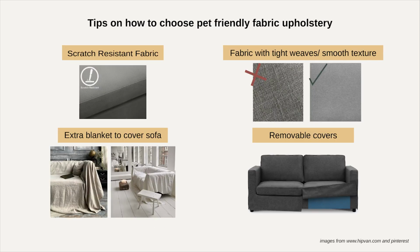So okay, I know most of us are worried about your pet or your baby destroying your sofa. So here are some ways to prevent it, before or after you buy the sofa. So the first one would be choosing a scratch resistant fabric. Of course, all these are not 100%. It really depends on how aggressive your cat is.